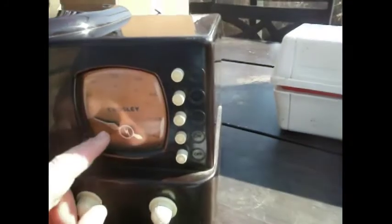And it's sad, not many radios nowadays have AM radio, which sucks.